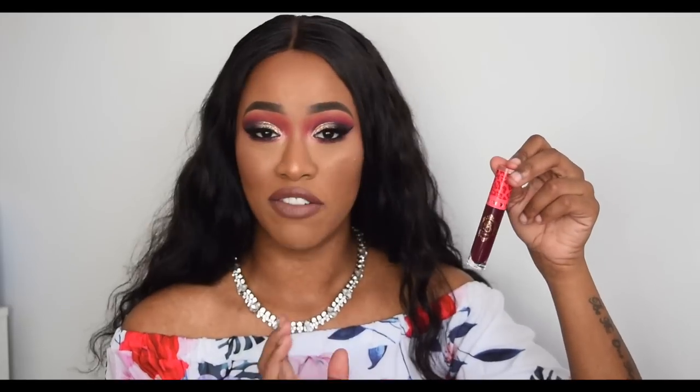So the formula of these, of course, dry down 100% matte, no stickiness at all. They feel pretty comfortable on the lips the first couple of hours you wear them. However, full disclosure, I must tell you, they do feel quite dry after like the third or fourth hour. Not to the point where you can't wear them anymore, but very dry, that's all I can say. But I do love the formula of these because the opacity is amazing. They are one swipe, full pigment. So let's just go ahead and swatch them.